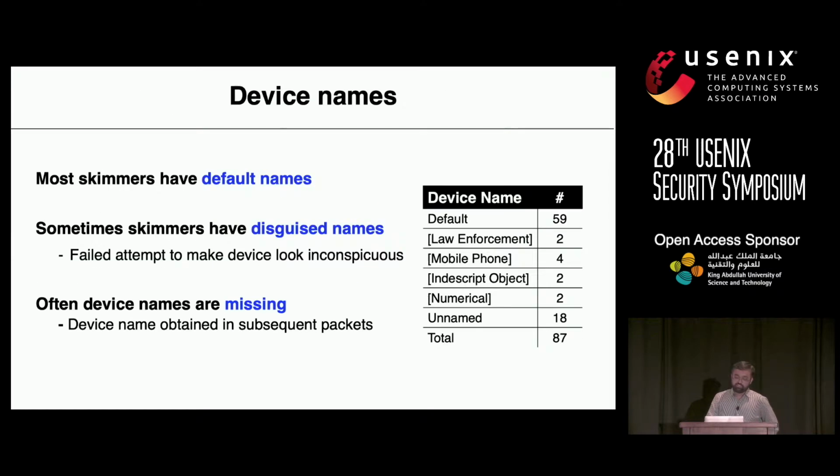And finally, if you look at the device names, most of the skimmers actually had a default device name, which is RMBT or HC05. In certain cases, as expected, the criminals tried to disguise or customize the device name to make it look benign. But that interestingly had quite a reverse effect, because, for example, we saw a phone brand which was an RN module with an uncategorized class of device, and that seemed really suspicious.